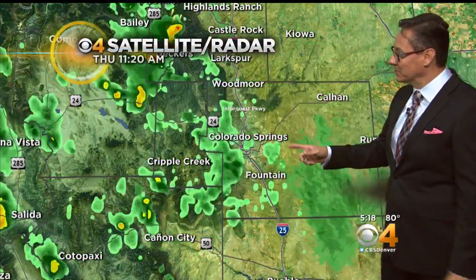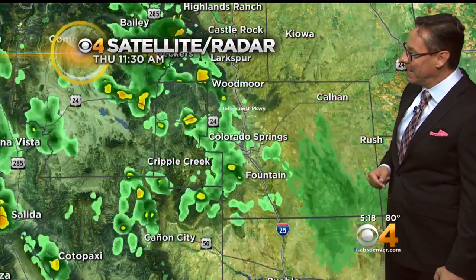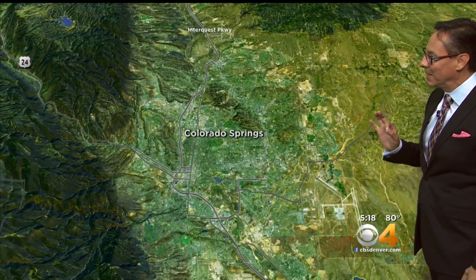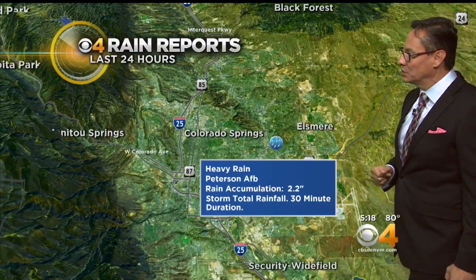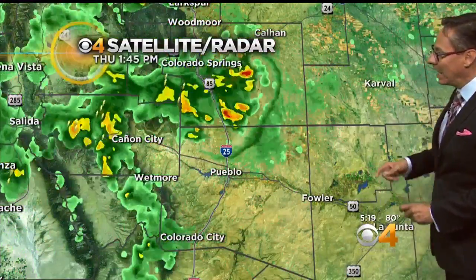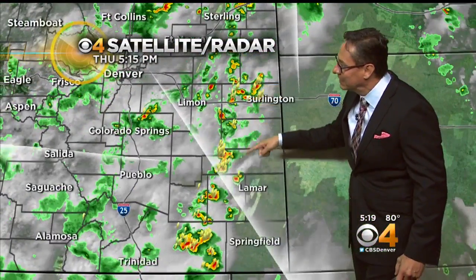Same thing in Colorado Springs, man. Some parts of the southeast side of town really got pounded with rain out there. In fact, in Peterson Air Force Base, in a matter of about 30 minutes, they had over 2 inches of rainfall there as well. Man, oh man, that's a lot of water. Not much in the way of severe storms as far as hail, but just a lot of rain, a lot of wind as well. I also want to point out a good outflow boundary out of this from the Springs storms right there. Look at the big line of wind coming through, and now all of that wind is beginning to create a line of thunderstorms out here in eastern Colorado.